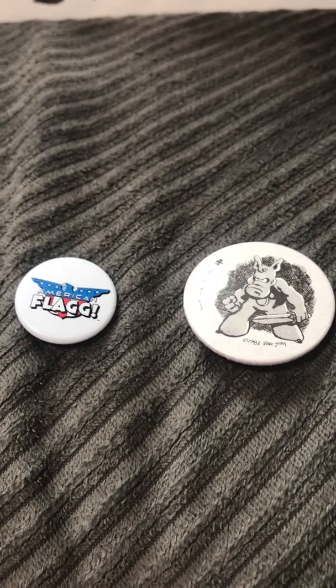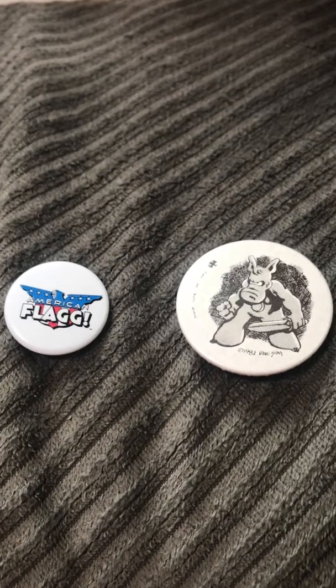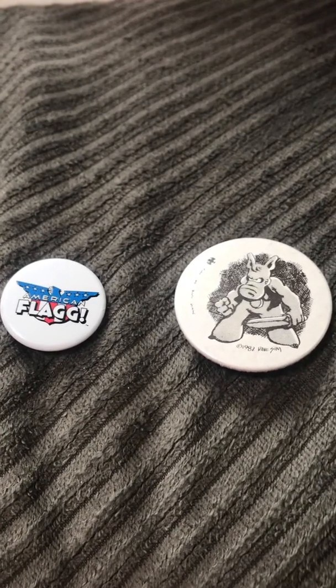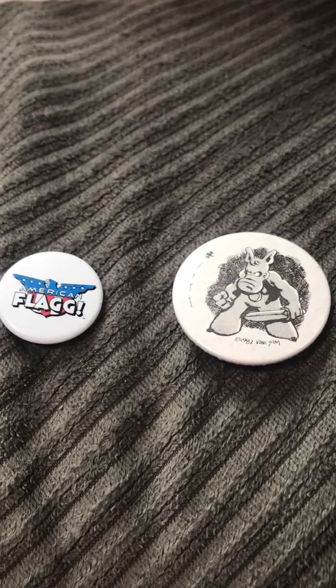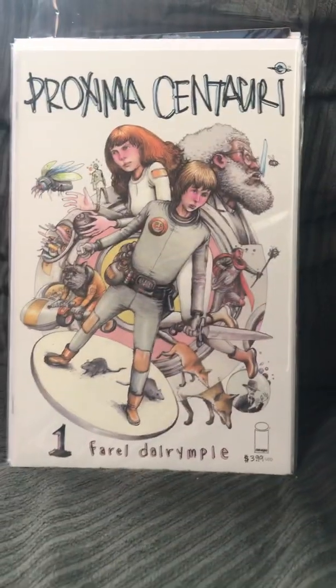I wear buttons on my lapel every day in my classroom. I'm a teacher, so I was excited to find some comic-y buttons. I was especially jazzed about the Cerebus one right there. So, fun little find. Okay, here are the books.